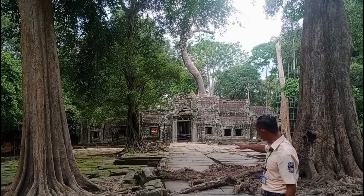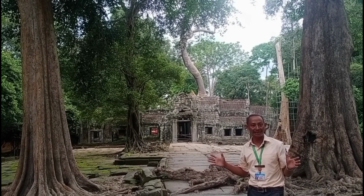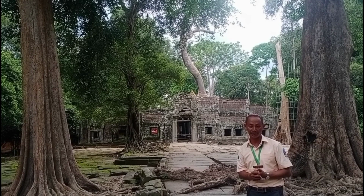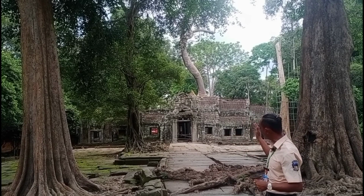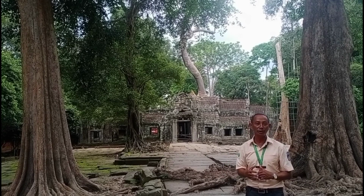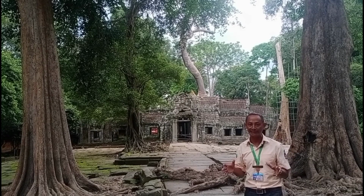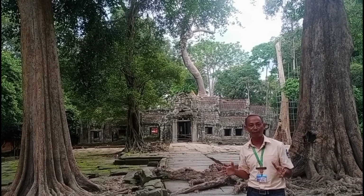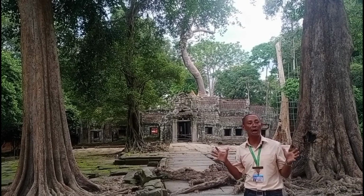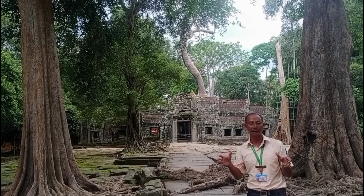Behind you, you will see a big platform. This was the original platform for dancing, because when the king came here, they always got entertainment from the dancers that we call Apsara dancers. This temple is quite old. Even though it's not as old as Angkor Wat, it is more than 800 years old. It was built by the Buddhist king Jayavarman VII at the end of the 12th century, around 1181 AD. This temple is dedicated to the Buddhist religion, and the king dedicated it to his mother. So it served both as a Royal Buddhist Monastery and as the mother's cemetery.